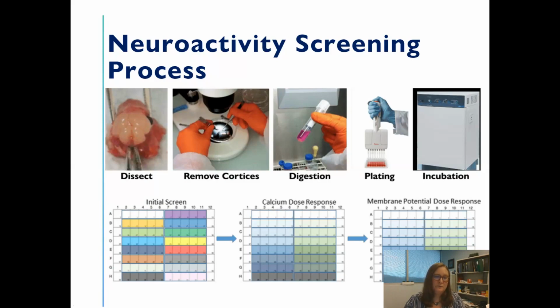We then screen blinded compounds using them in quintuplet on a single plate to look if there are any changes in the calcium dynamics. If we see them, we go on to do a logarithmic dose response curve with those compounds, and then also assess for changes in membrane potential using the FLIPR blue membrane potential assay.